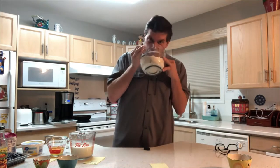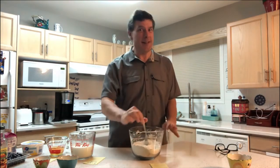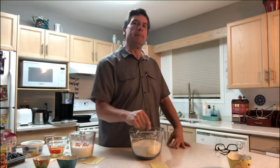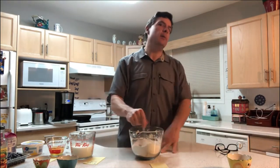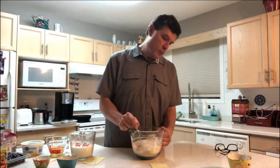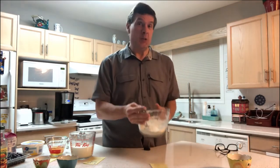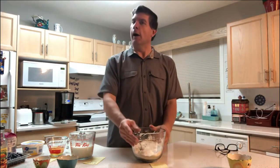One of the reasons I went with spiced pancakes, as many of you know, we tend to lose our ability to smell a little bit with the Parkinson's. So having a spice mixture, if you get nice and close, it's like, I remember how things smell.